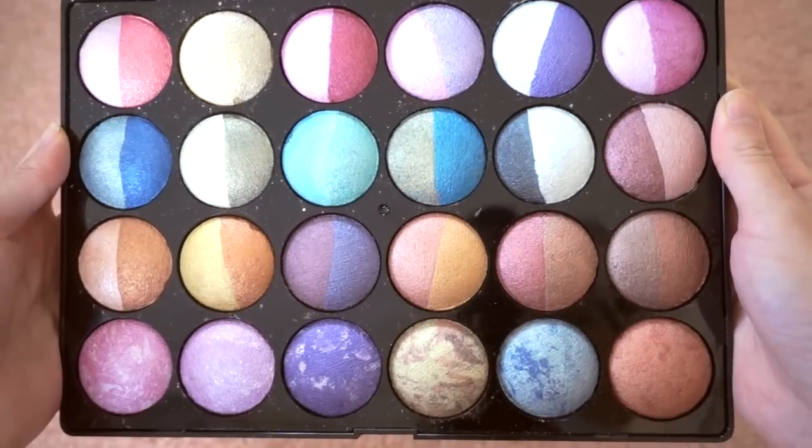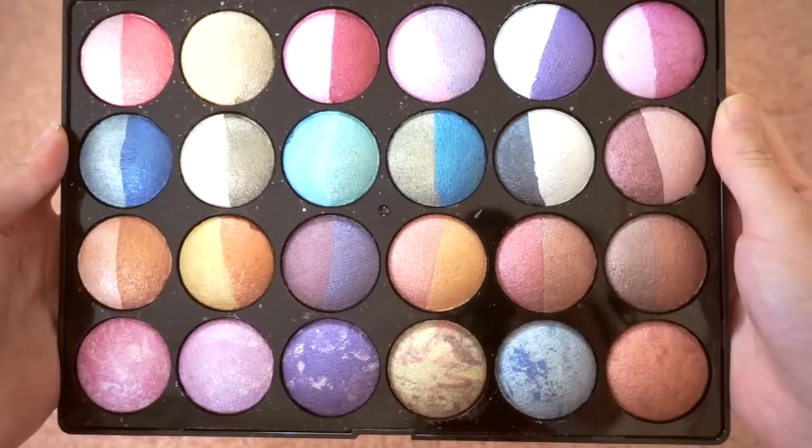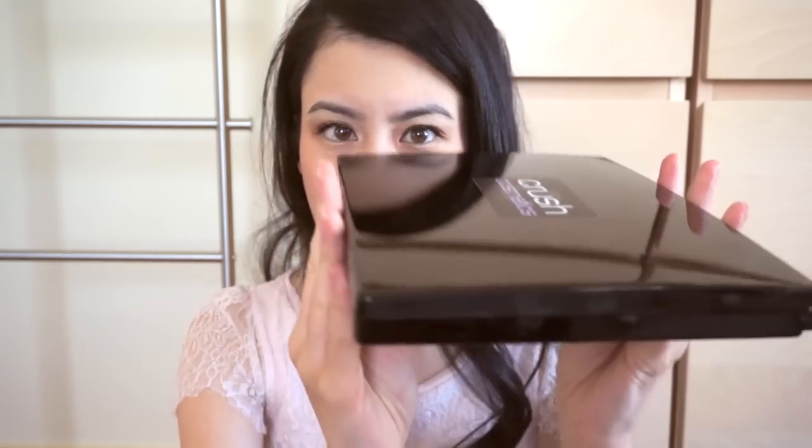So yeah, the other palette though, which I do have here that I want to show you, is this one by Crush Cosmetics. It's like a whole bunch of baked eyeshadows. I mean, this looks really amazing and the pigmentation is not too bad. I wouldn't say it's out of this world, but it works a lot better wet, as do most baked palettes. The problem is it's kind of bulky and big, and given the size, the selection is very limited. So I just never use this.